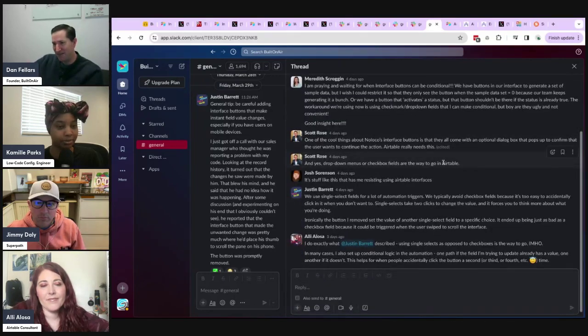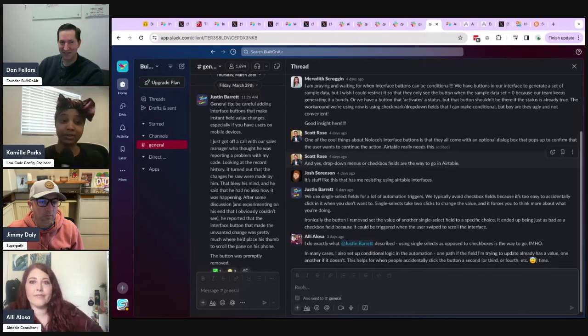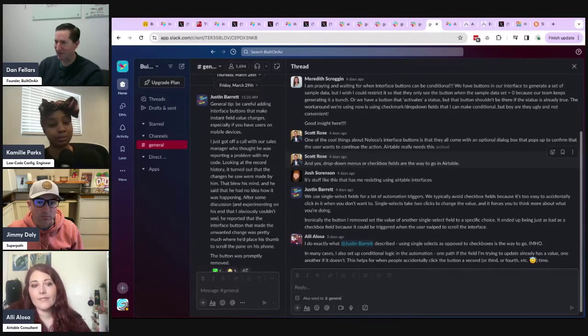This is a problem in newer layouts because you cannot control where the buttons go. They are always floated to the right. You can't float them to the left if you want. So, one of the reasons why we would prefer more layout flexibility. Yeah. All right. A few more.